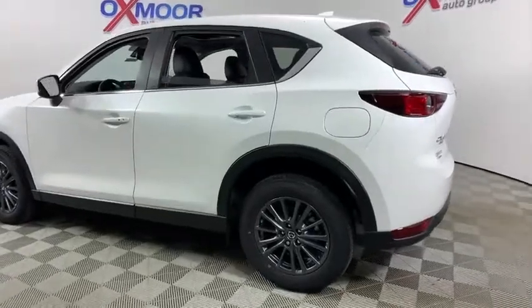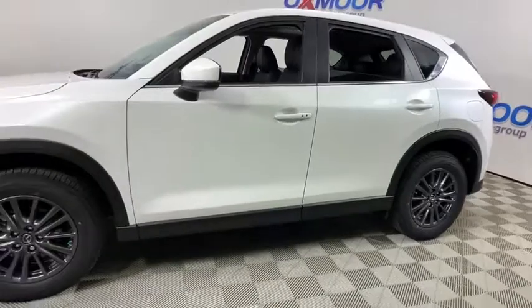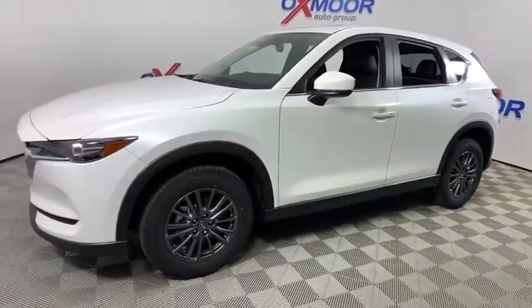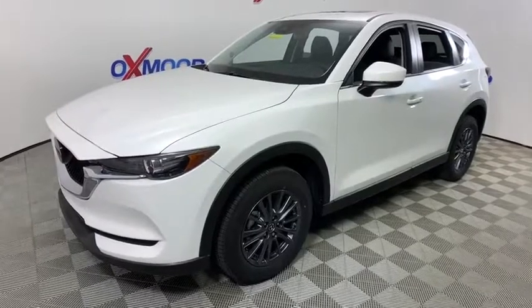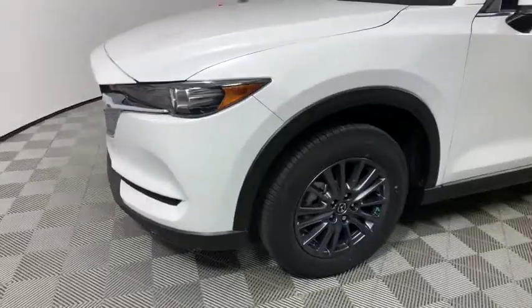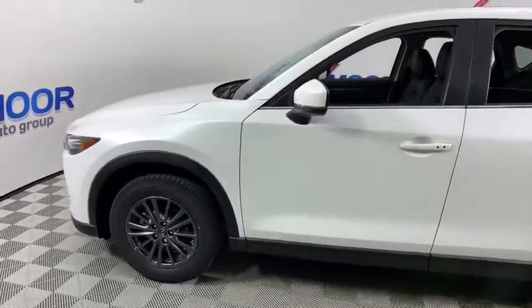Stop by and take a look at the 2019 Mazda CX-5. With its fuel-efficient engine, engaging driving experience, and daring styling, the Mazda CX-5 is a good pick for those seeking a sporty yet thrifty crossover SUV. This vehicle has less than 100 miles.